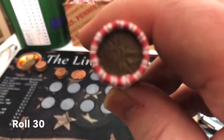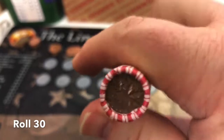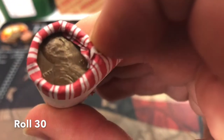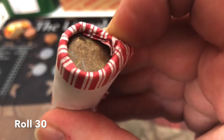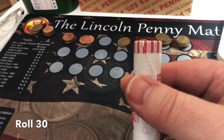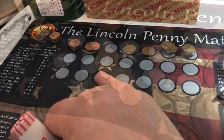Okay, here we are at roll 30, which has got the 78 Canadian ender. Looked at the other side. It's definitely a copper coin, but it's from the 70s. So we'll get this opened up properly. We'll see if there are any Wheaties in roll number 30, any more Canadians to add to the pile.